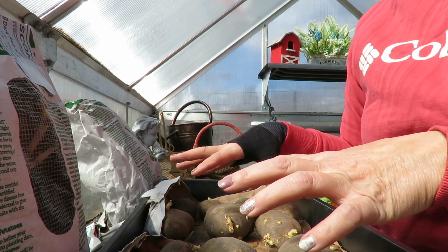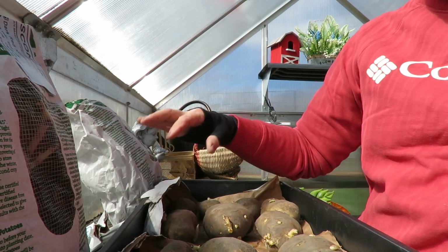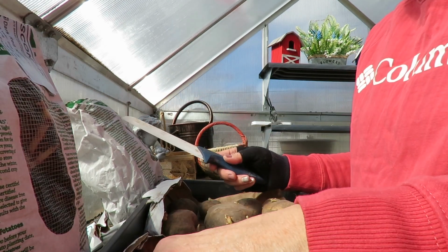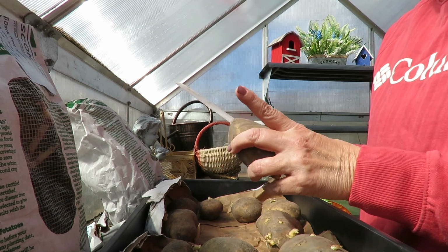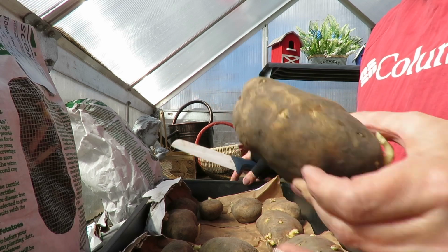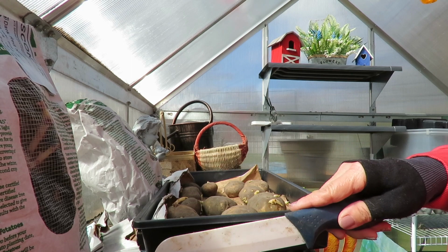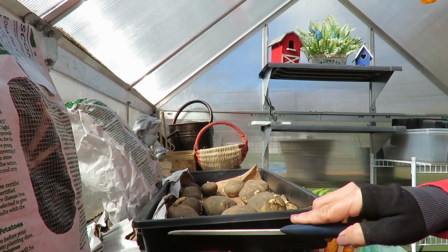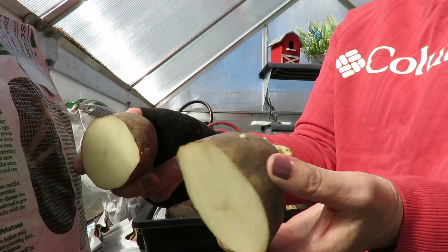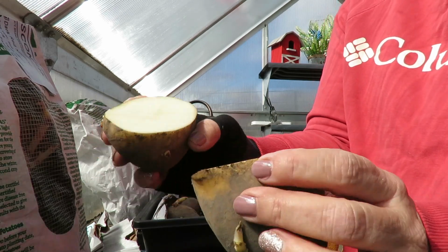And you want to cut them at least a couple days before you plant them so they have time to heal. Let me do one. Okay, let me grab one of these big ones. And I am just going to cut this, just like that. Now I have 2 pieces out of this one potato. And you just make sure there are eyes on both pieces.